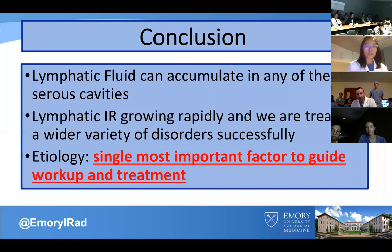Any other questions out there? Question: what agent do you use for sclerotherapy? You can use a variety of agents, pretty much the most effective, but you have to make sure that there is no leakage into any other places. It depends on location, and it depends on your patient as well.